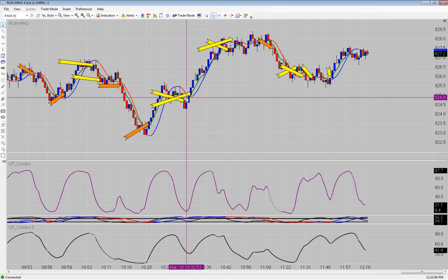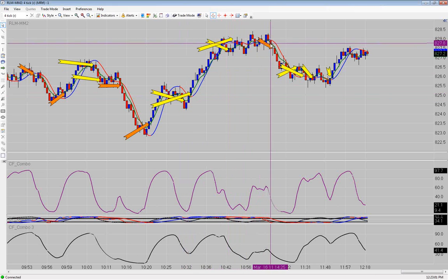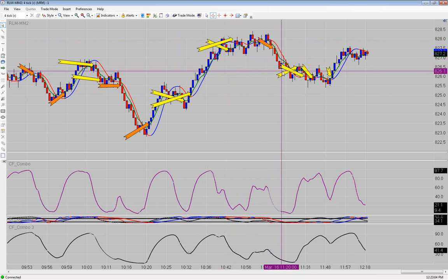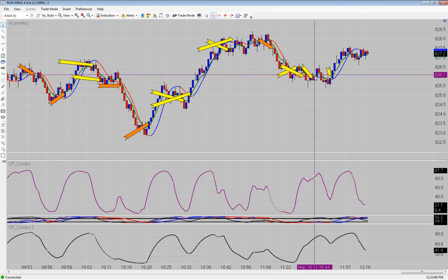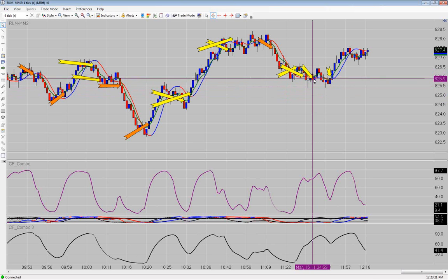Right here we had a stop out. Right here we had a stop out. Right here I didn't take this trade, it moved down. Right here there was a stop out, and right here as we closed up the morning session, right here we got to break even on this trade. All right, I shorted here at, what was it, 25.8, I think, is where I got in there.